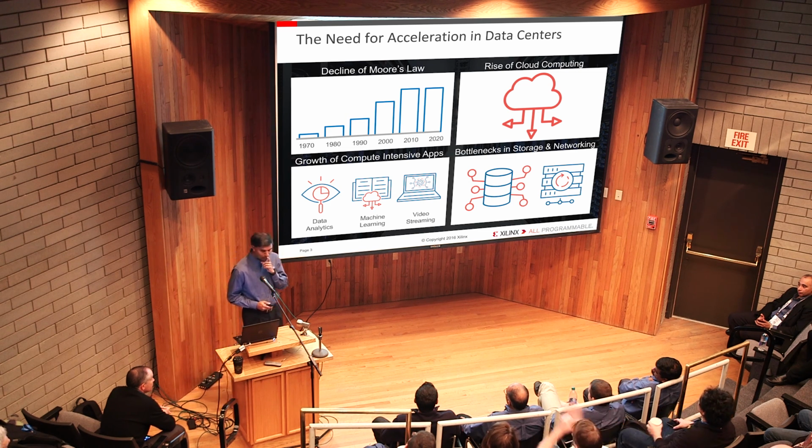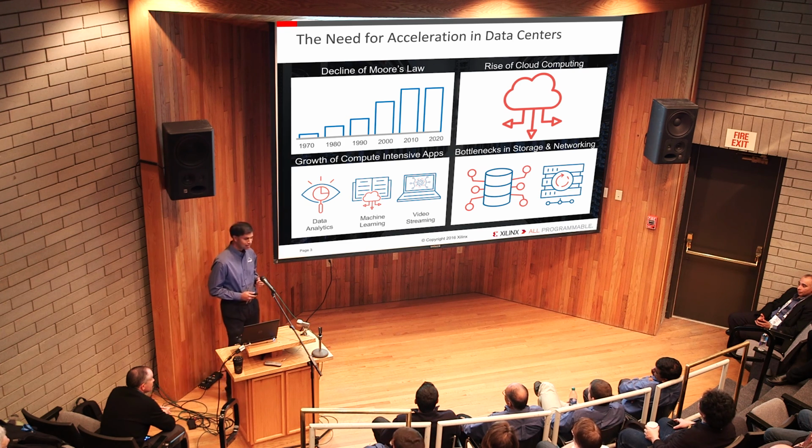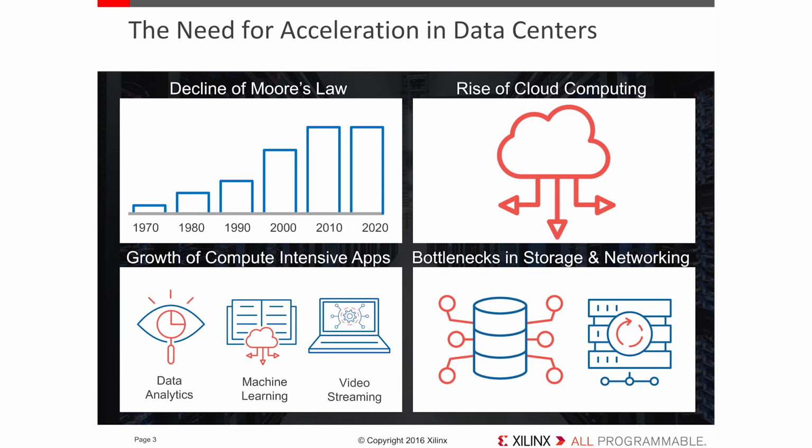So what does it mean? What does acceleration mean for FPGAs? The way we do acceleration is we offload applications that run on a CPU onto an FPGA. And we do this by plugging in an FPGA card. It's a PCI Express card. You can think of it as similar to a GPU card. We have effectively an FPGA card that offloads key applications that run on a CPU onto an FPGA, providing basically better TCO for data center customers.